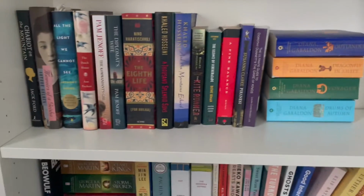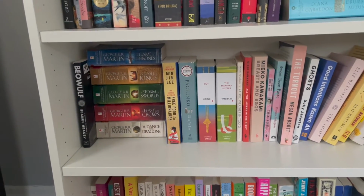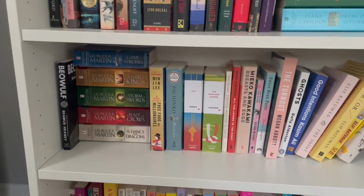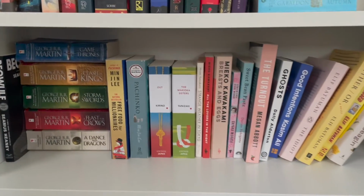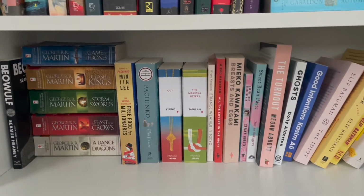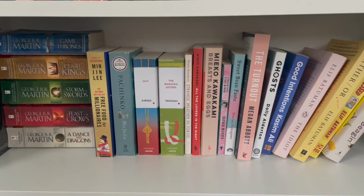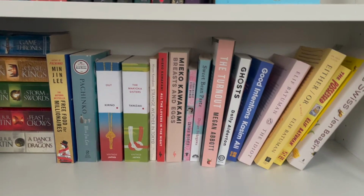So then that drops nicely down into fantasy, which for me right now is just George R.R. Martin, and I felt that that was a really cool spot to have Beowulf. And then I go into Asian literature. So I have Pachinko and Free Food for Millionaires, which of course is a Korean author, Min Jin Lee. And then I go into some of my Japanese fiction.